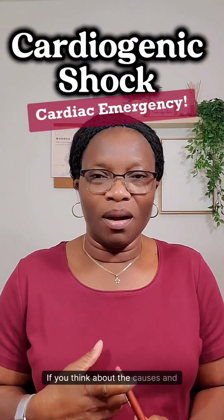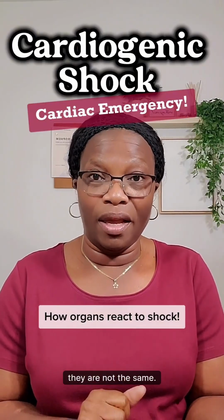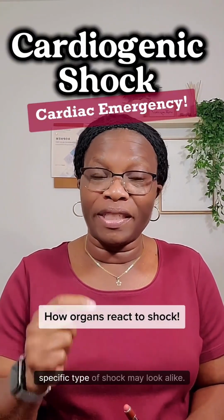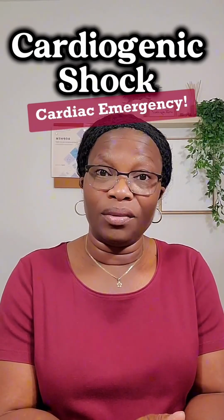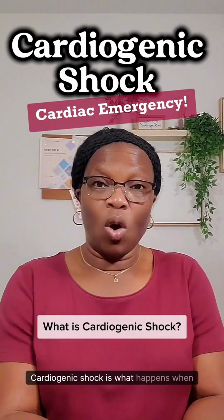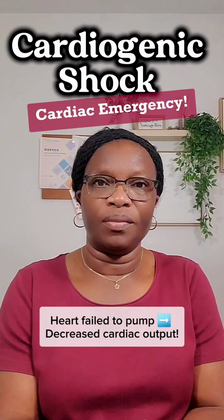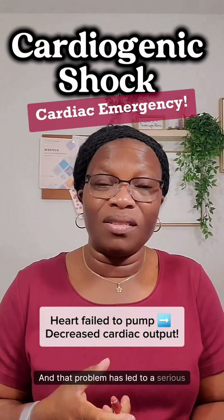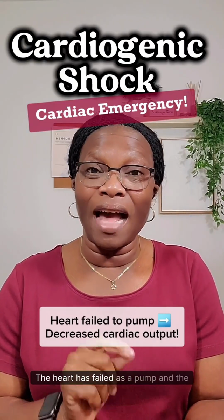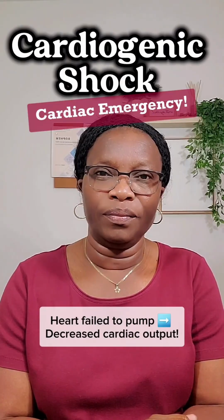If you think about the causes and management of different types of shock, they are not the same. However, the way the body will react to each specific type of shock may look alike. What is cardiogenic shock? Cardiogenic shock is what happens when there is a problem with the pumping ability of the heart. And that problem has led to a serious decrease in cardiac output. The heart has failed as a pump, and the consequences can affect the whole body.